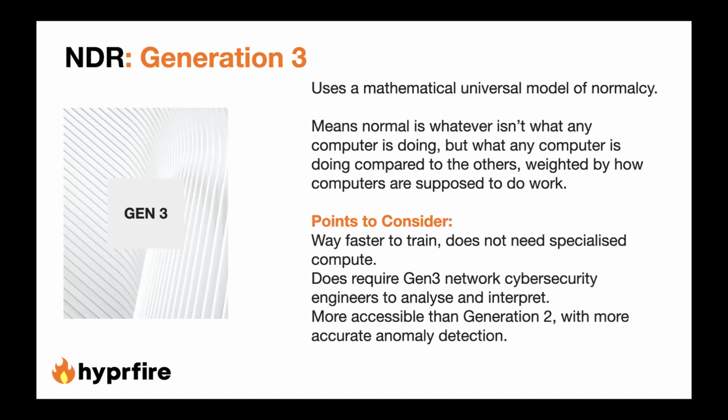But the downside is that you need specialized Gen 3 people, not just NDR people, because Gen 3 works differently to Gen 2, which works differently to Gen 1. Generally speaking, NDR people will be working with Gen 1 or Gen 2 if they're lucky. There's not particularly many Gen 3 people out there. That said, if you can get with a group like Morfit, at least, we've got the capability to do that sort of analysis work for you. So, you can use MSPs that use Gen 3 systems to get that technical capability as a service.